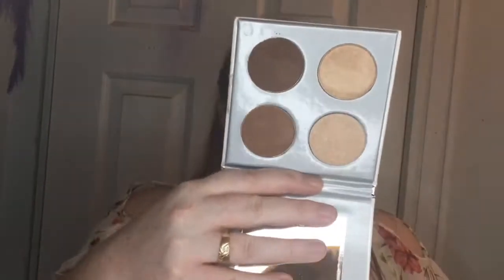So first up is this highlight and contour. I really like this. I really love the highlighters in here. I think they are gorgeous. I still have the card. It looks a mess, but I still have it. This retails for $30. For $30, it's actually quite nice. I bet that it's on sale for cheaper than that.